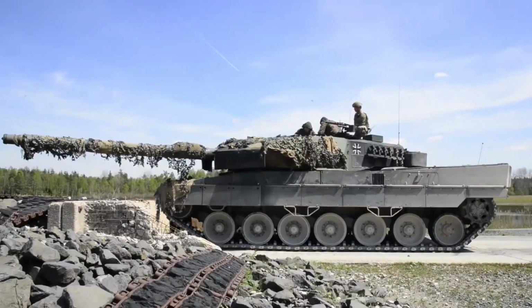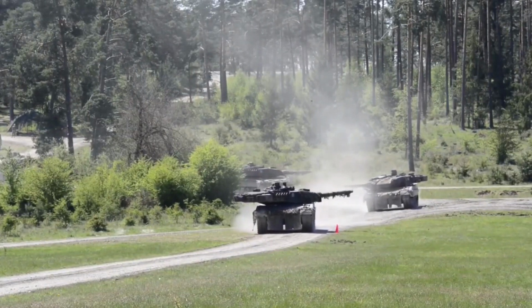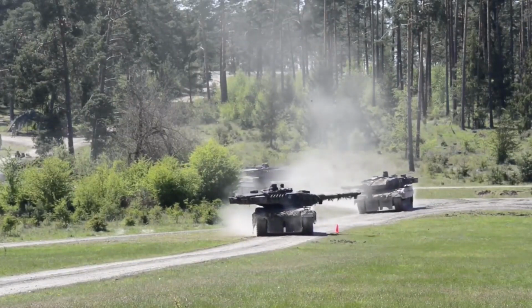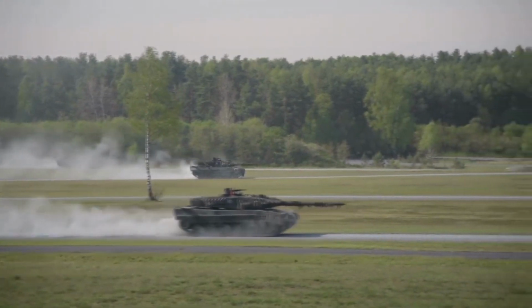Leopard 2 can ford water obstacles up to 4 meters deep with a snorkel or 1.2 meters deep without preparation. The tank can also traverse obstacles up to 1 meter in height. This was the first part of the video about the Leopard 2 tank.